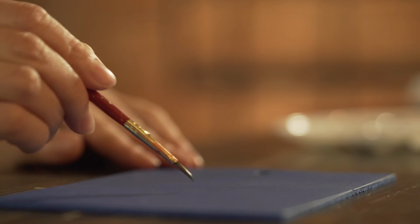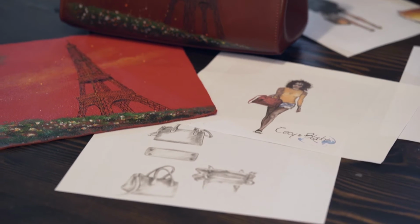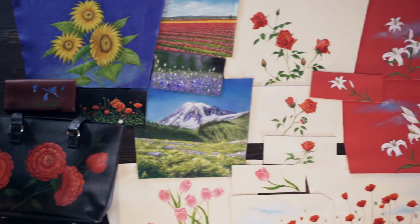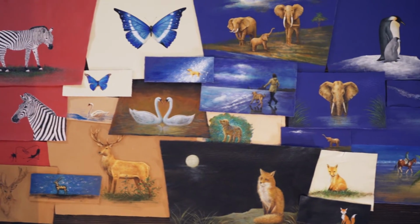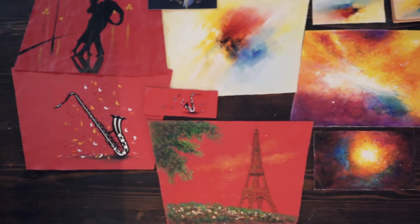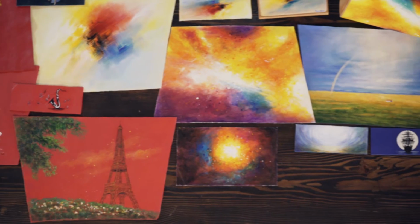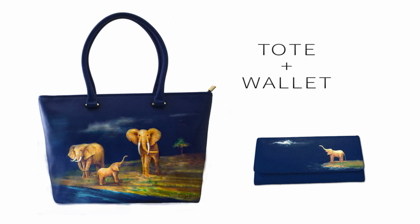Art has always been a passion of mine. I enjoy drawing and painting and finding the inner essence of a subject. For our first line, I focused on capturing the realistic beauty of life with a series of flowers, animals, and abstract art. All Cecy&Blake designs will be limited editions and painted for a limited time only.